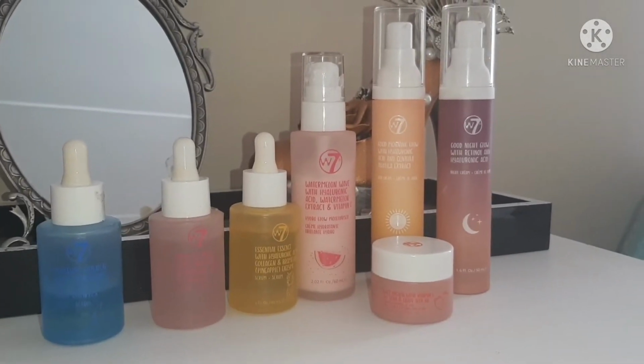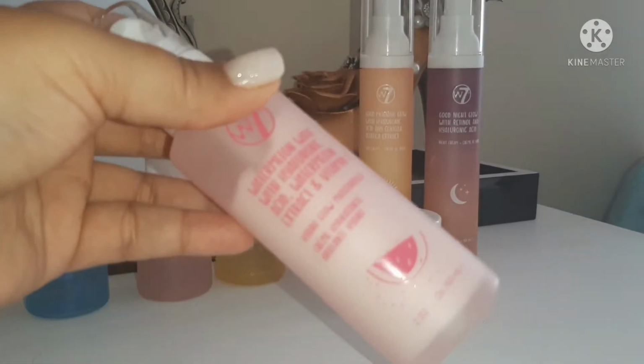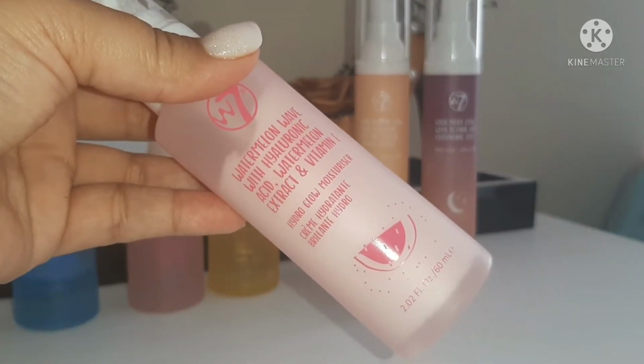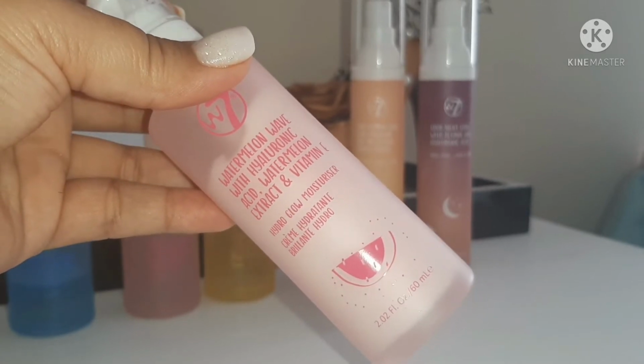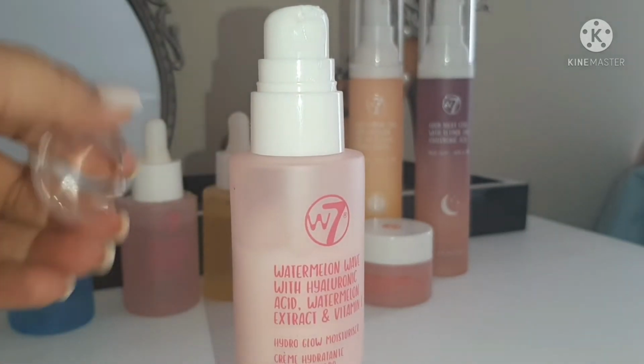Then we have my favorite. I've used this one before. This is the Watermelon Wave with Hyaluronic Acid, Watermelon Extract and Vitamin C, Hydro Glow Moisturizer. And this is like a day moisturizer. I use this during the day, and this is lovely, guys.